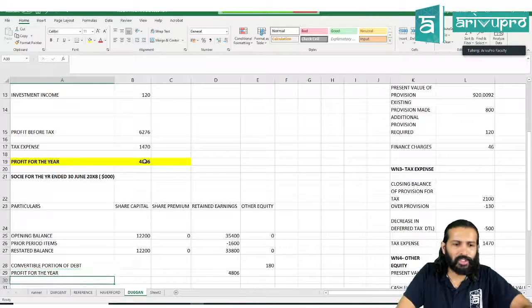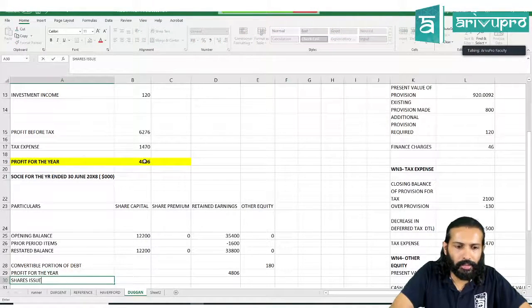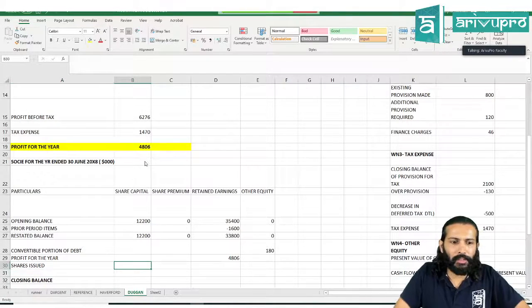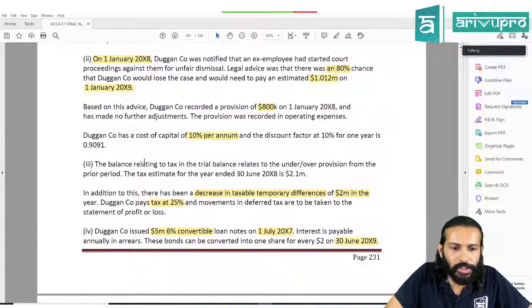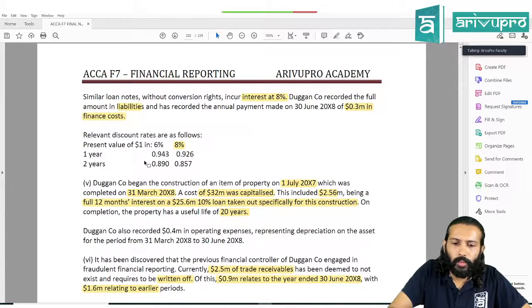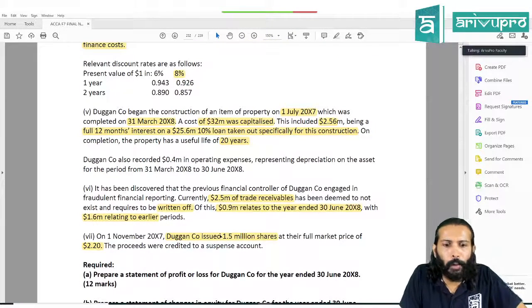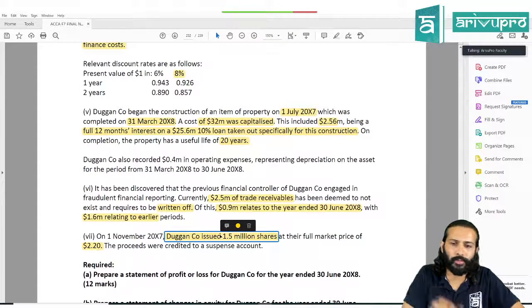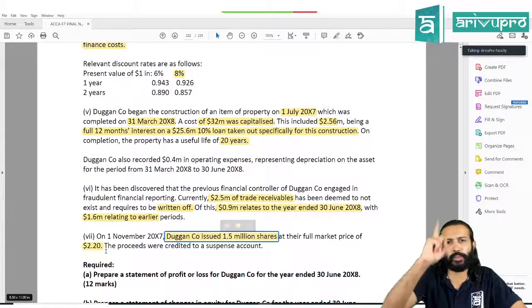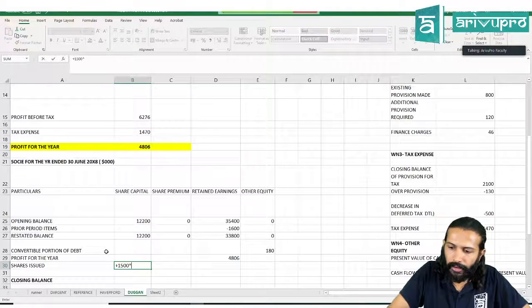Share premium? Yes, we issued some shares in the current year. So how many shares have we issued? They have given it in the question. If we just check the last adjustment, I think they gave something. One minute. They've issued 1.5 million shares, that is 1,500, at a price of 2.2. Face value of the share is $1. That means how much will share capital increase by? Plus 1,500 into 1. Correct?